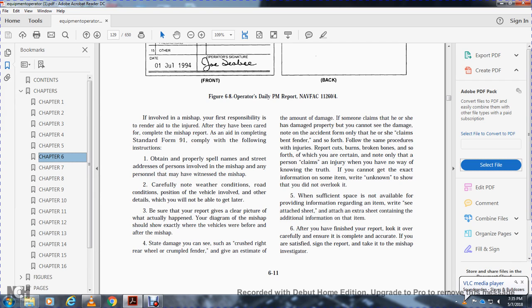Be sure the report gives a clear picture of what actually happened. The mishap diagram should show exactly where the vehicles were before and after the mishap. State the damage you can see, such as a crumpled right rear fender, and give an estimate of the amount of damage. If someone claims damage to property but you cannot see the damage, note on the accident form only that he or she claimed a bent fender, and so forth.